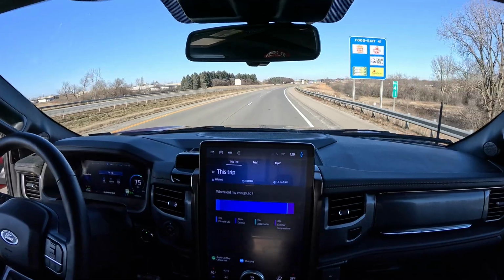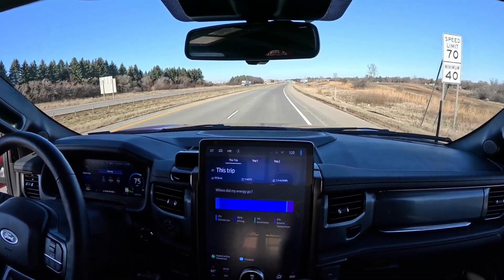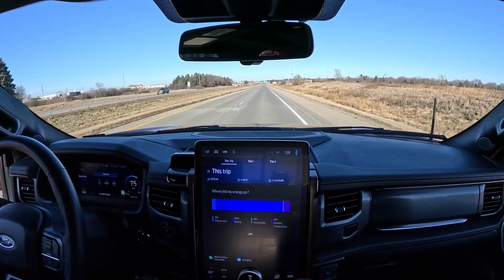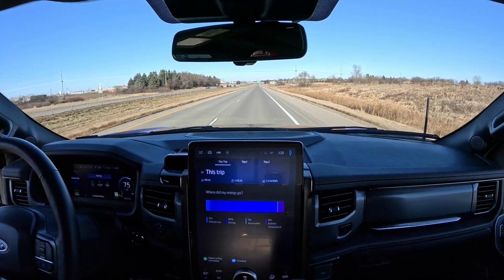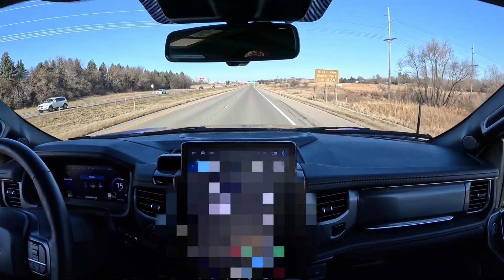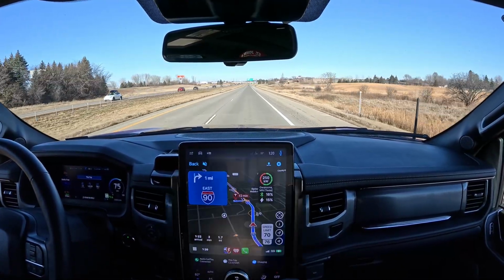We ended up with 1.3 miles per kilowatt hour at just under 118 miles. And so, yeah, we recovered a bit. I was at about 1.1 when we had started the trip. And so that's not too shabby. I was pleased with the recovery.